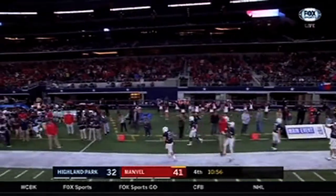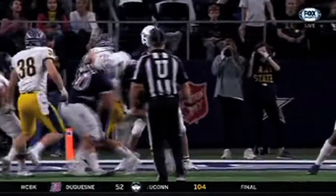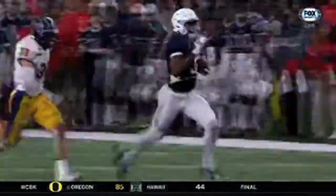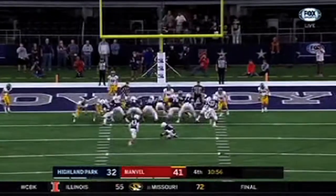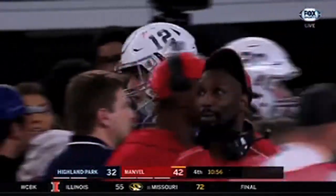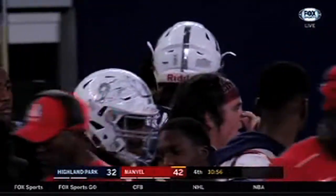I think the Highland Park defense was staying with the outside receiver. Jalen Preston lined up in the slot. Brings it back right to the inside. And he's gone. The quick strike. Version is good. Back to a 10-point Manvel advantage.